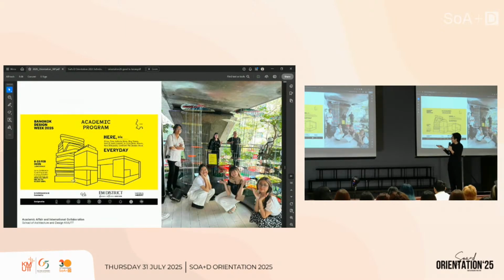Also, this one is from interior. Ajahn Tira, my deputy dean, who is not here today, also worked with the mall M District for the Bangkok Design Week every year. So annually, we bring students to join some festivals outside.